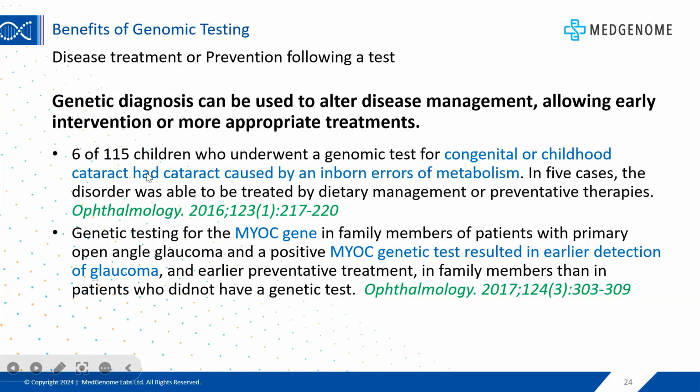In this case, they did examine 115 children. Clinically they were congenital cataract, but in 6 cases it turned out to be one or other metabolic deficiency. So in those cases, your treatment methodology can be appropriate: you can give dietary management. Just by dietary management, you can symptomatically treat those children. For that, you need to understand the molecular underlying cause of the congenital cataract. That's where genomic testing can be helpful.